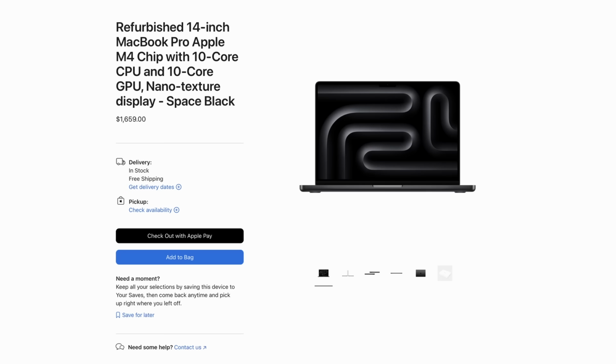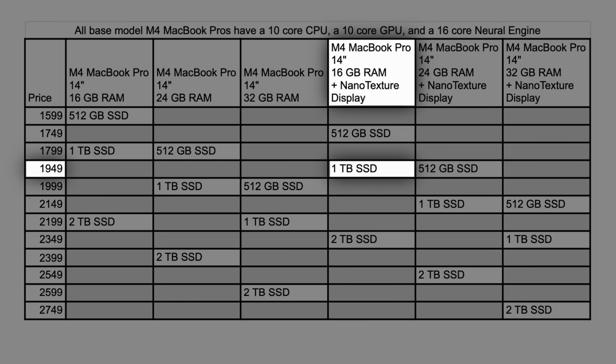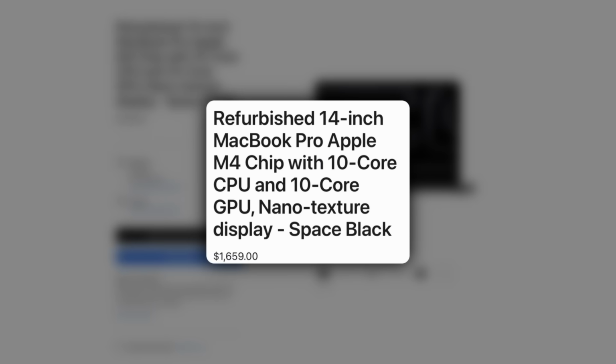Now, the other kind of refurbished MacBook you can get is one that's basically new but at a reduced cost. For example, here's a base model M4 MacBook Pro, 16 gigs of RAM, 1TB SSD with the nano texture display. As you can see here from my spreadsheet, this would cost you $1,949 new. But if you buy it refurbished, you can get it for just $1,659, meaning you save almost $300.